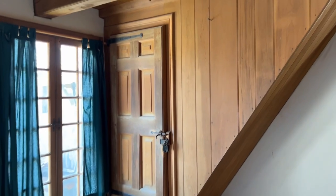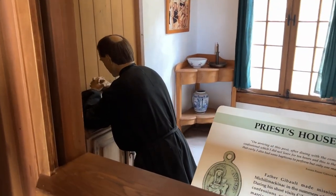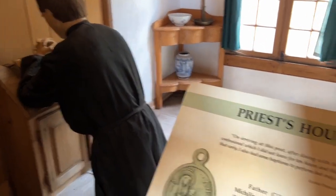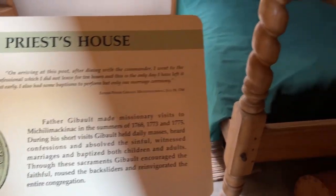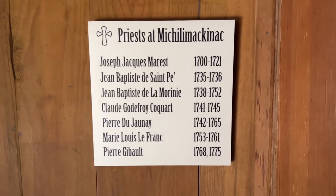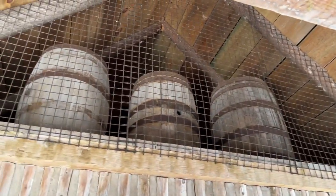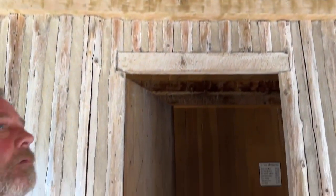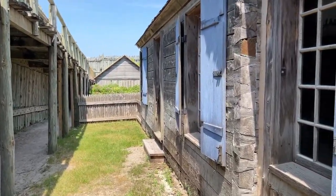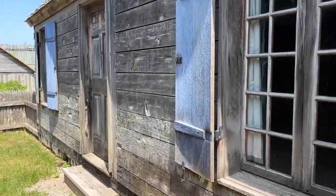That's a cool staircase. Can't go up there, it's locked. But here's the priest in his bedroom. Pretty bad. And here's all the different priests there were and when. There's a bunch of barrels up there above the priest's house. And here is the front of the priest's house, I guess.